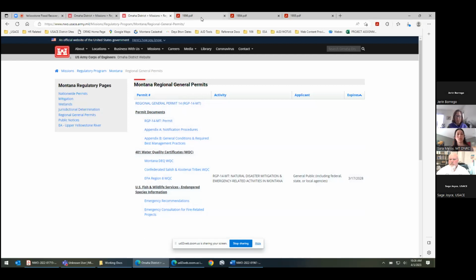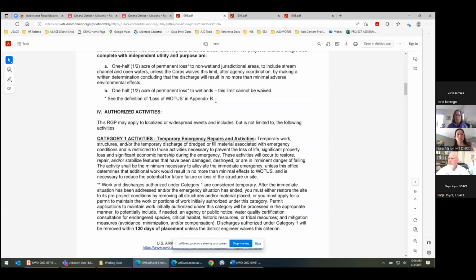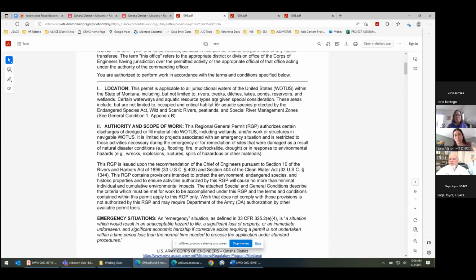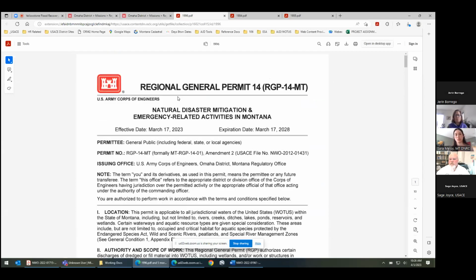I'm going to wait for the next, has the next screen loaded there? It should be the language of the actual permit itself. Can anyone let me know if you can see that? We can see it. Yeah, we can see it.